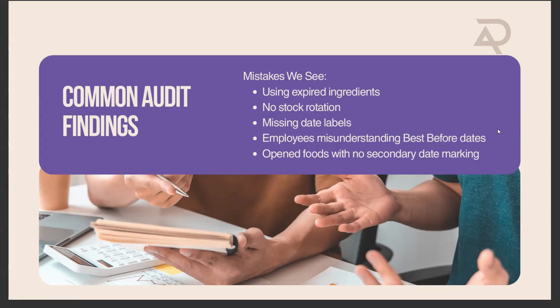There's also missing date labels. You're seeing ingredients and you really have no idea. You have no idea when this ingredient was made, when it expires, when it was put into your inventory. And of course, if there's missing date labels, it means that you will not effectively be able to trace your products. And I love to talk about traceability because it's so important. And allow me to share this example.